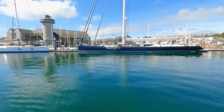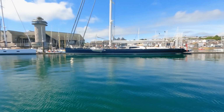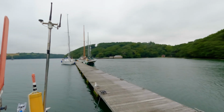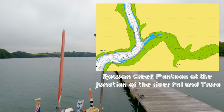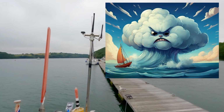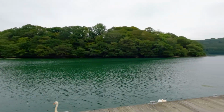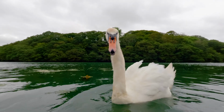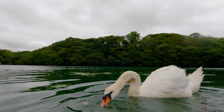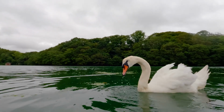So Neil went into Falmouth with a big shopping list, and we filled up with supplies. However, a quick glance at the weather told us there was a storm heading in from the west, so we thought, well, we'll just go tomorrow or Tuesday and wait for better weather. Now, we know this pontoon at the top of the River Fal that's absolutely beautiful, and we can shelter there.